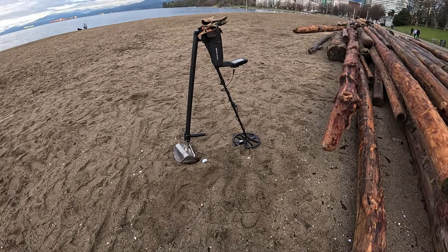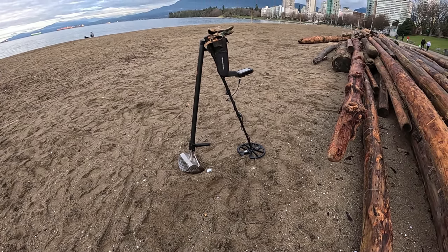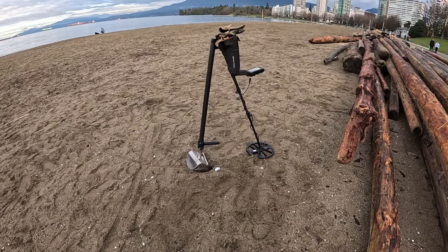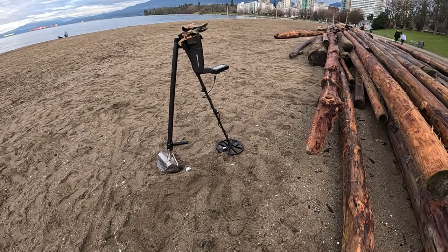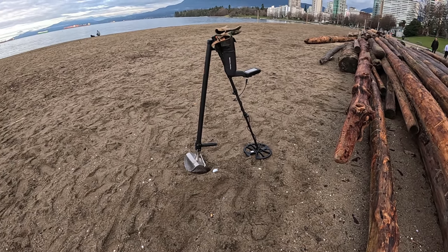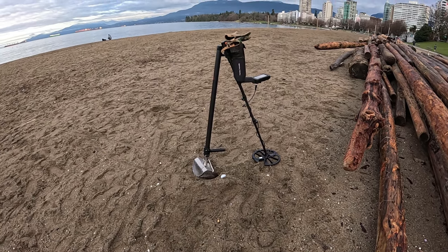Well, we're back for day two. This is actually almost a full week after I recorded that last part of the video. Been waiting for the rain to break so that I can come back out and not get soaked. And it's gonna be dry for a few days, so gonna hit this beach really hard today, see how far I can get, and yeah, all right, let's get scooping.